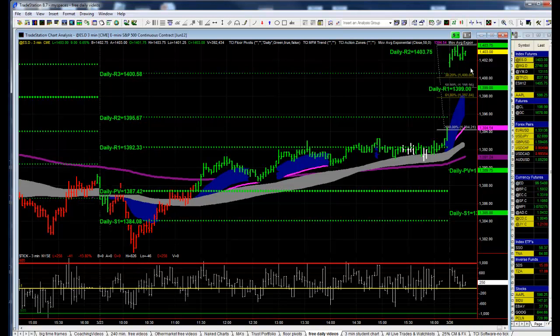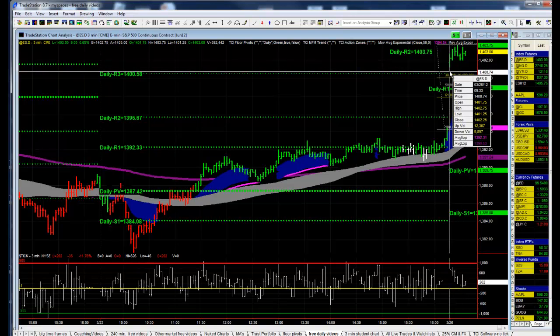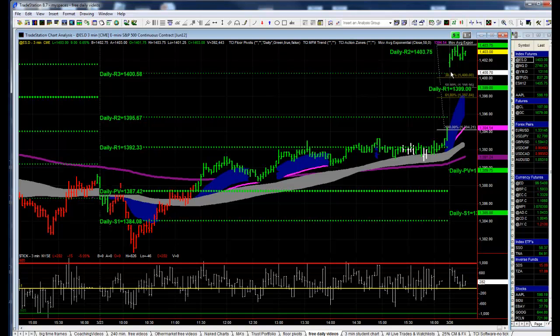The first profit objective is one tick above the low of the day. The low of the day is 1401.25, so 1401.5 is where I am taking off a portion of my position. So what I'm going to do is pause the video so it's not too long. I'll talk to you in a minute.